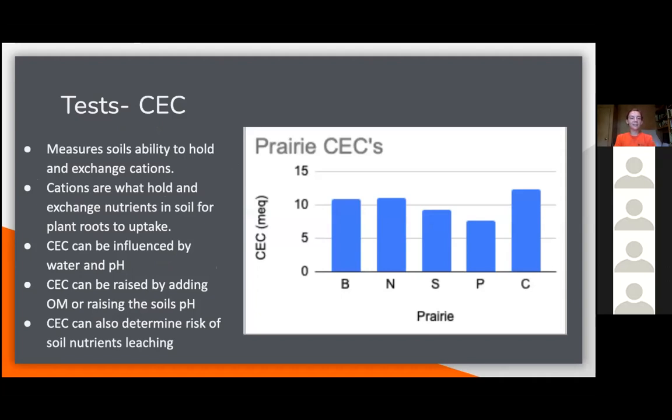Cation exchange capacity is what I looked at next. That's the soil's ability to hold and exchange cations. You have the soil particles and then you have the roots, and in order for them to exchange, there are different positive and negative charges that take place. So this is just measuring how many cations are able to be exchanged. It is influenced by water and pH, and you can add organic matter to raise it.